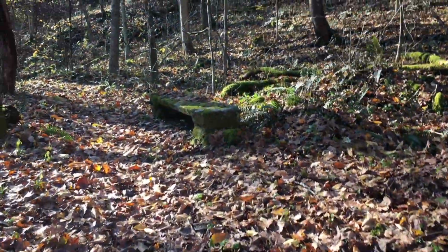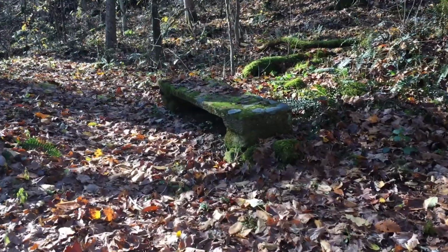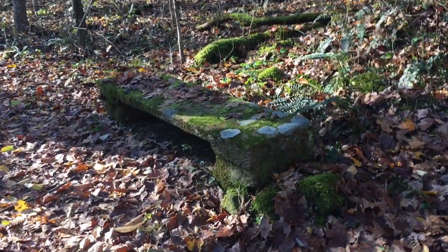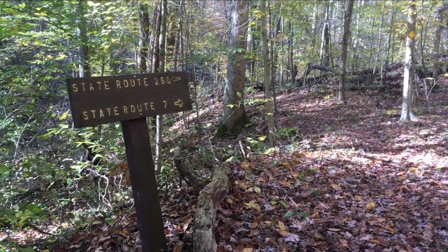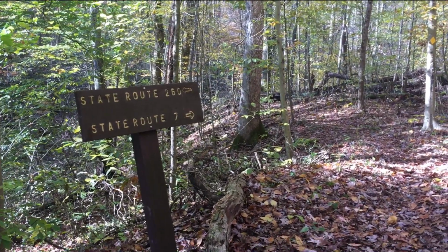Just about a mile in after we passed that creek, climbed a decent sized little hill and came across this cute little stone bench.